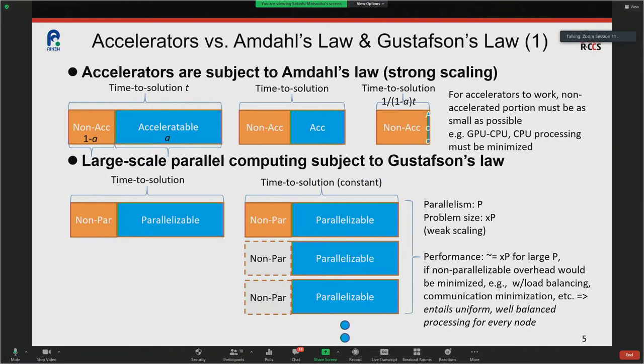The time to solution is the same, but you get more performance, and the non-parallelization component of the performance limitation shrinks proportionally. And that's why we get a Fugaku, which is an 8 million CPU core system, and we get 8 million times speedup on these CPUs. That's exactly how we do it. So here you have to remember the key word: these parallelized components have to be uniform. They have to be load balanced properly, okay?